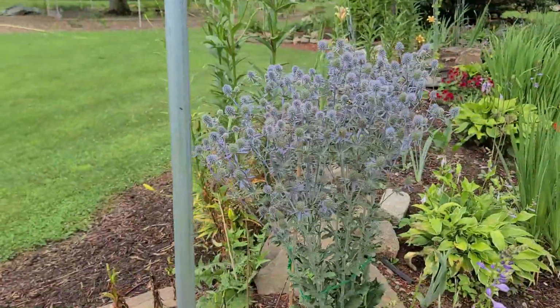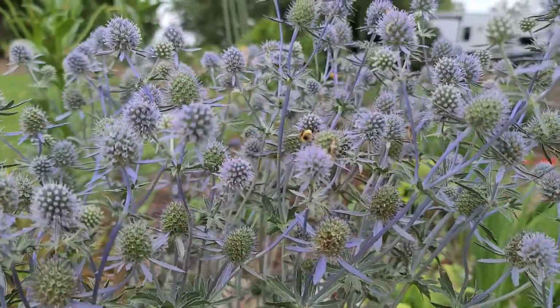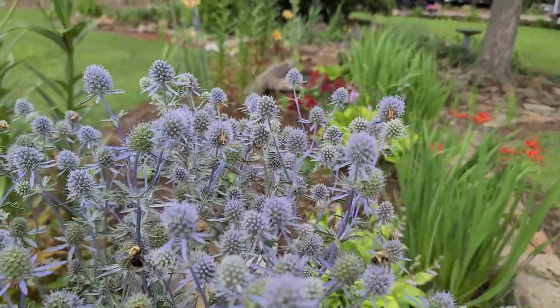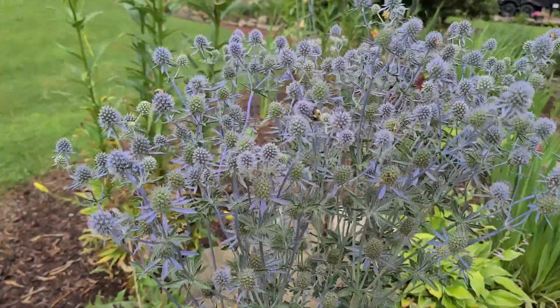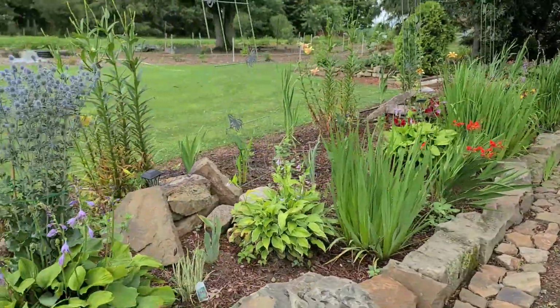And yep, still covered in pollinators. Look, there's bees on there. There's bugs I don't even recognize. So if you want something for the pollinators, this erigium, blue sea holly, that's the plant. I think this bank's still looking good.